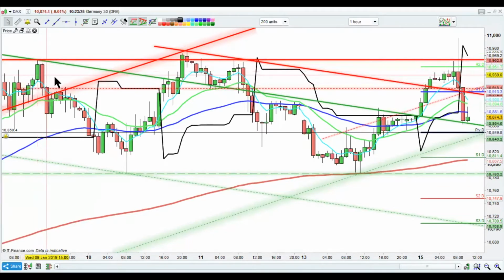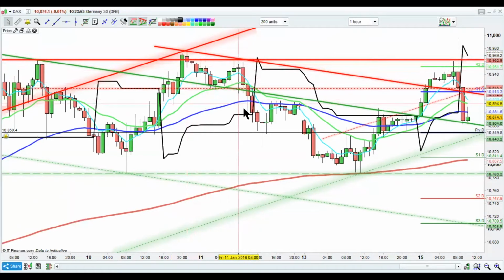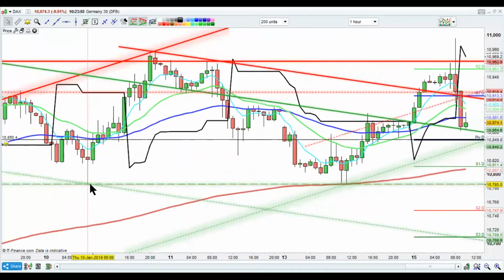Then the price fell to this level of support here at 10,786. And lo and behold, the price comes back up and tries to test this level again. So there's one, and then there's a second test here to try and break through, which was at 10,962, and then it tried to get through a little bit further. Then it got pushed back again, all the way back down, strangely enough, to this line of support.